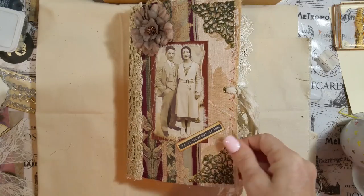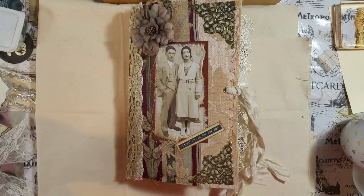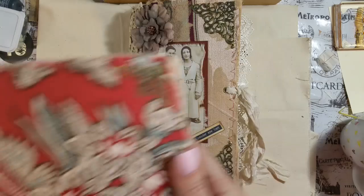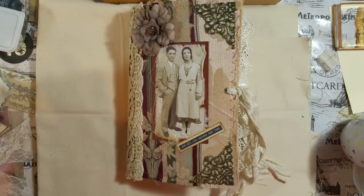And I have another one of these coming up, and then I have a couple of custom ones to do. I'll give you a sneak peek of this one. This is going to be the cover of the next one. And it's going to be a fatty as well.